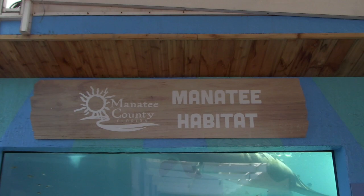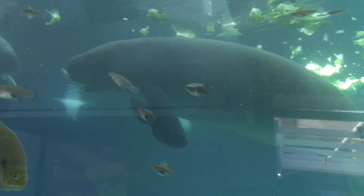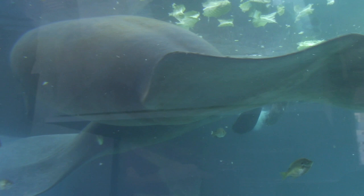All right, manatee habitat. I think we should pet them. Having some lettuce. Where's the other one? Man, that is a big manatee. Wow. Where'd the other one go? They're there. Look out over here, buddy. There's two. Wow. Don't normally get to see them that large. Look how we saw the tail. Aww. Look how cute.